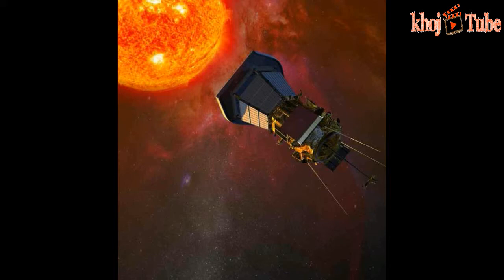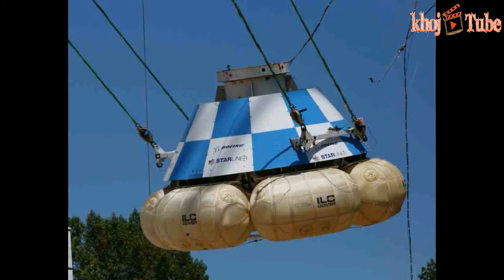TESS: NASA's next exoplanet hunting spacecraft will look for planets as they pass in front of distant stars. But TESS will study stars throughout the entire night sky, expanding Kepler's limited range. The plan is for TESS to find the closest rocky exoplanets to Earth. The spacecraft may launch as early as March or as late as June.